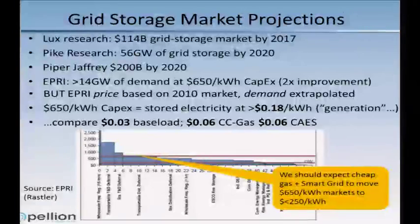Okay, so cheap gas, smart grid. I didn't really talk about smart grid. The smart grid obviously has the effect of increasing the flexibility on the grid, and that drives down the need for some of these expensive band-aid solutions where you try to band-aid storage in. If you have a smart grid, you maybe don't need to do that, and that's going to drive the cost points much lower.